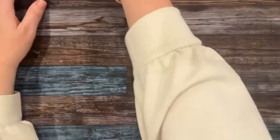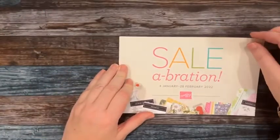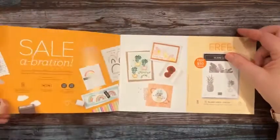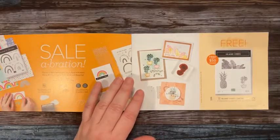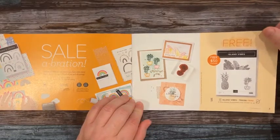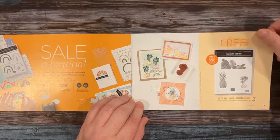So then let's talk a little bit about Sale-a-bration. I know, Pat, I'm so excited. So Sale-a-bration, we have 2 months. I'm going to actually probably put a poll up in my VIP group about which set we want me to tackle first. But each week I'll tackle one of the Sale-a-bration items for my Facebook Live. So on Wednesday night, come join me. We'll be playing with Sale-a-bration for the next 2 months.